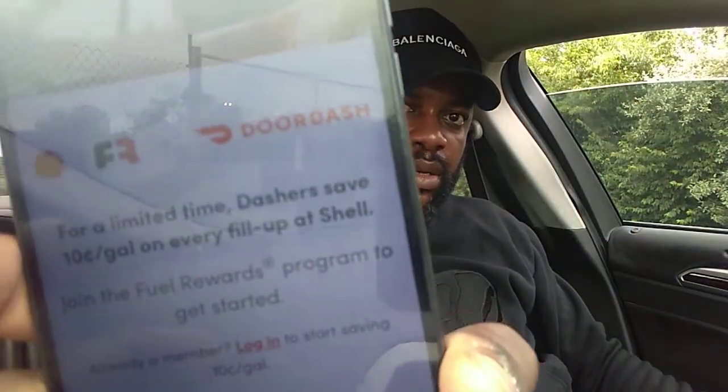So today's topic, we're talking about gas, saving 10 cents per gallon on gas. Doordash teaming up with Shell gas station. I use this myself, and I'm getting 10 cents off. I'm going to show you guys real quick. This is the deal right here. Doordash teamed up with Shell gas station.